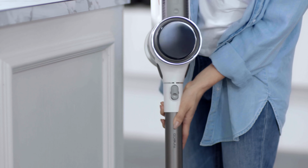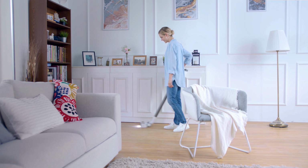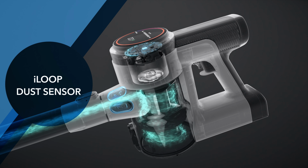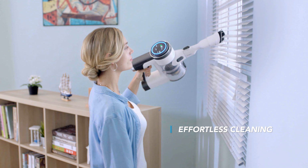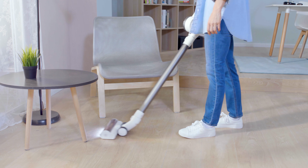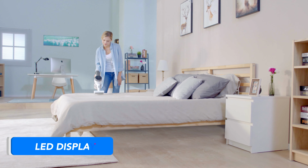With only one trigger to activate, Pure One S12 requires an easy and convenient setup. The built-in eye-loop sensor detects dust amount and optimizes suction power accordingly in real time, enabling a truly effortless cleaning experience. It does all the job for me. I've never seen a vacuum cleaner do that before. The only thing I need to do is hold it and walk around, and Pure One is taking care of all the rest.